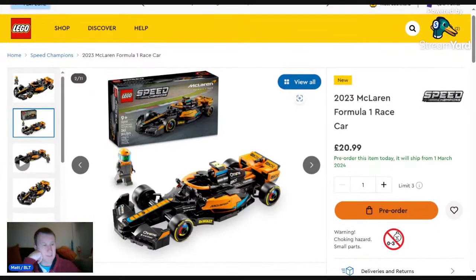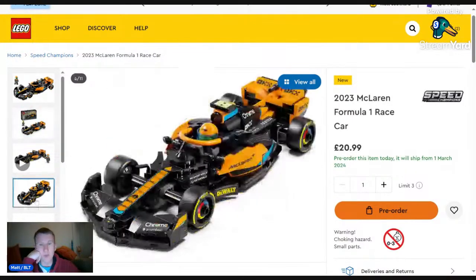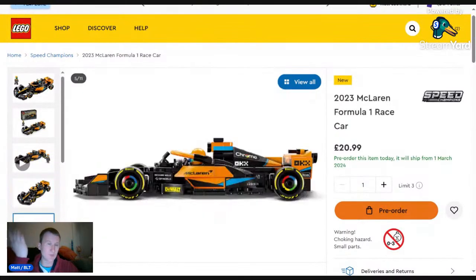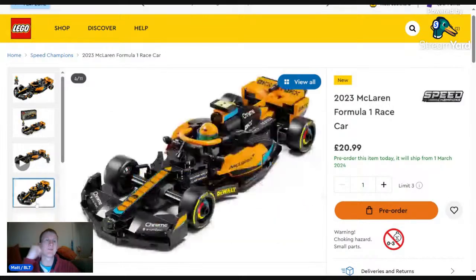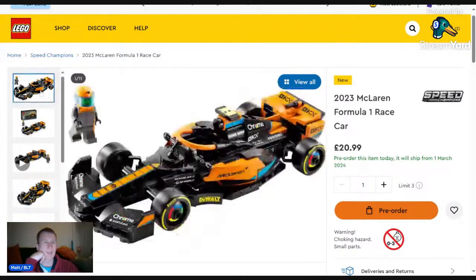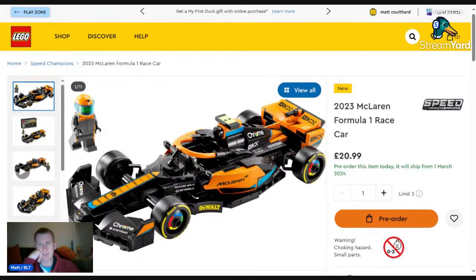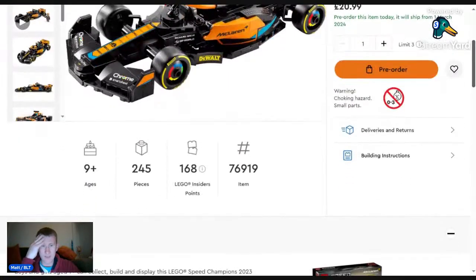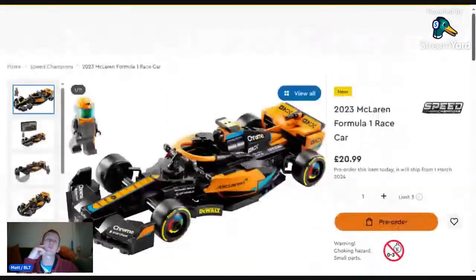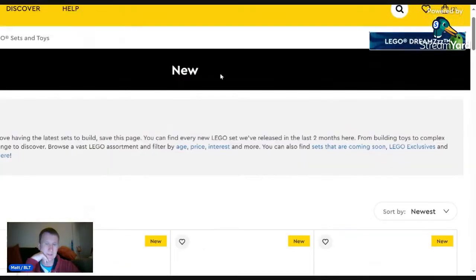That is the problem with this, because I would have no use for just this by itself, even though it looks brilliant, which is really annoying, because I would like to have these in display somewhere, but I can't just randomly have one parked up somewhere, so it's not really gonna work too well, is it? But never mind. But this is $20.99, item number 76919. It is 168 points, 245 pieces. Right.